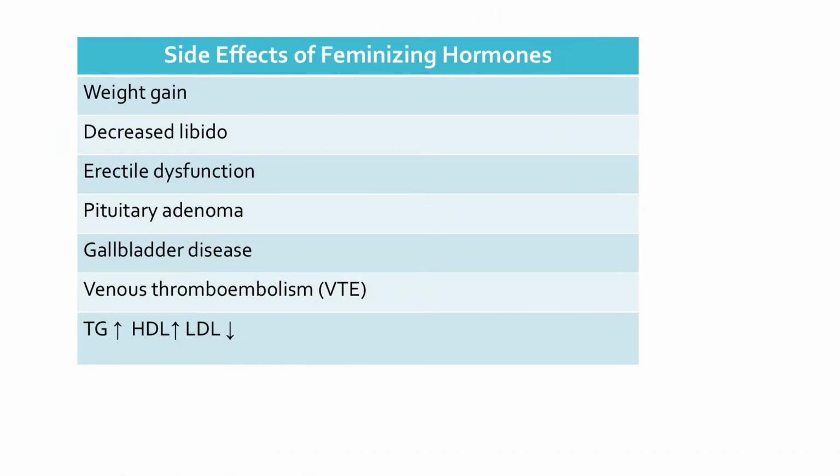Side effects and management of side effects. Typical side effects that you can expect to see potentially with estradiol include increased weight, decreased libido, erectile dysfunction, some lab abnormalities that we'll talk about in a minute, pituitary adenoma, gallbladder disease, but the most worrisome one is venous thromboembolism, or VTE, and we'll talk more about that as well.